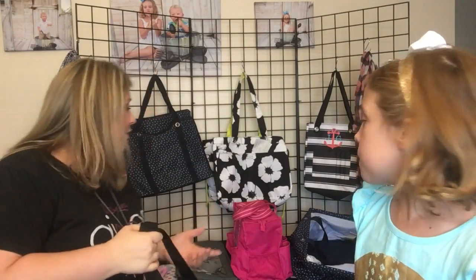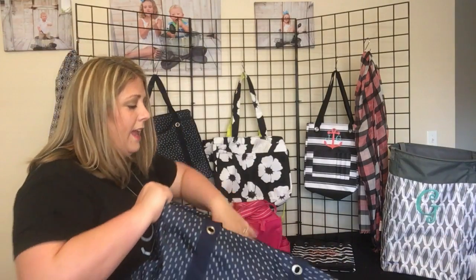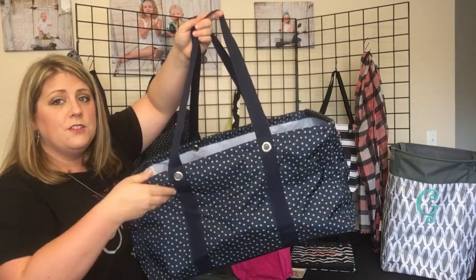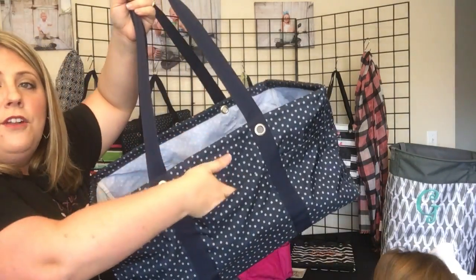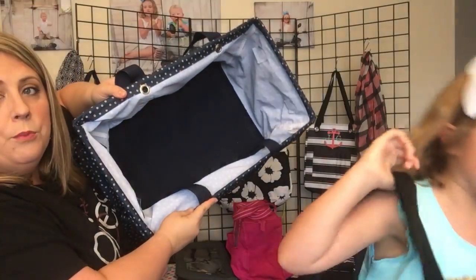We do have a bigger version if you want something bigger. We have the deluxe utility tote. You hold that one and I'll hold this one. It's basically the same, but bigger. It does have a lid that you can purchase as well. But it has pockets on the front. It has three pockets. It just gives you even more room.